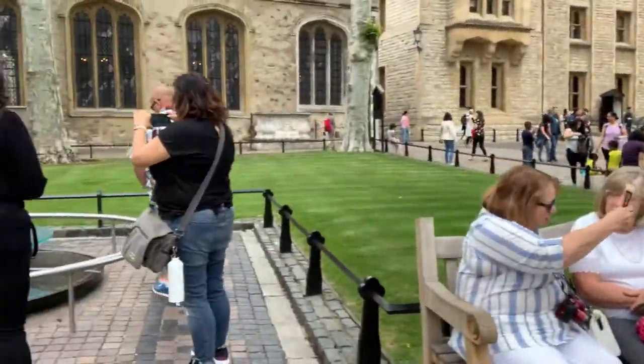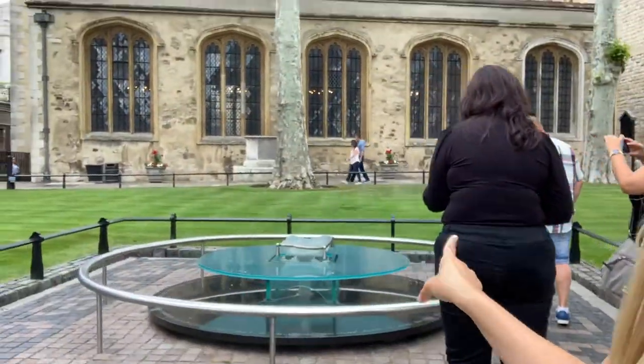Anyways, really quickly, we're going to walk by it right here. You can see this right here. Yeah, this is the execution site where Anne Boleyn and others were executed right behind us. They just have a little memorial here. Three queens were executed here. Two by Henry, and Boleyn was one of them, and I don't remember who the third one was, so sorry about that. But I think we're going to go into where they held the prisoners now.